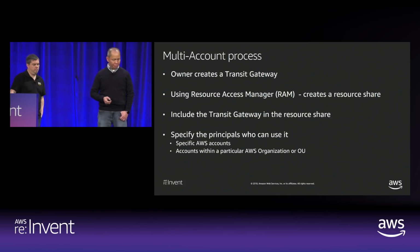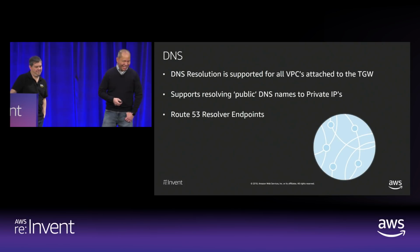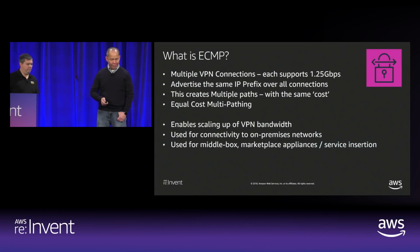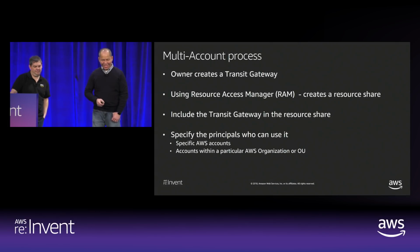And I think I hit the wrong button. Sorry about that. Yeah, resource sharing, sorry here. I think I had 2 slides too many. Apologies here. Okay. Technical difficulties. So how do you do that?